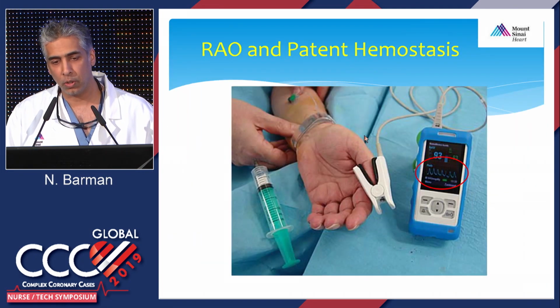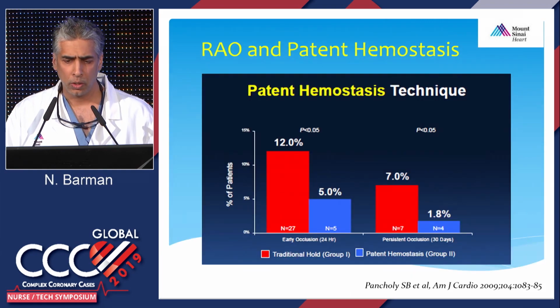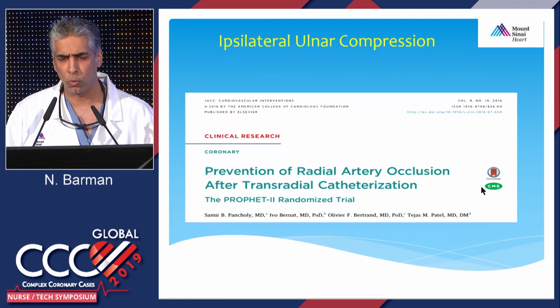How do we check that? A reverse Barbeau test. So what we do is we put our closure device, make sure we have hemostasis with just enough air, occlude the ulnar, and if this is open, you should still see a waveform there. And when you do patent hemostasis, short and long-term rates of RAO, radial artery occlusion, go way down.